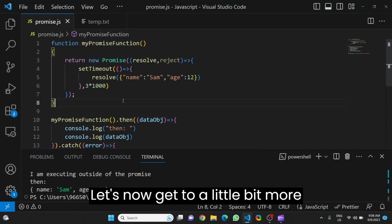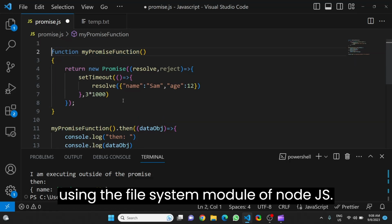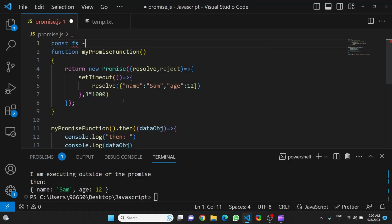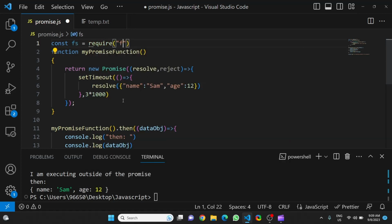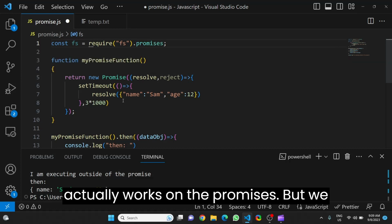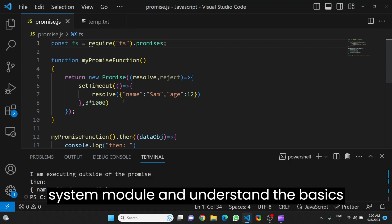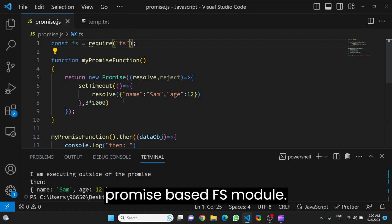Let's now get to a little bit more complex example and try to read a file using the file system module of Node.js. Here, I am importing the fs module using require. There is a variation of this module which actually works on promises, but we will come to this later. First, let's use the callback-based file system module and understand the basics that will lead to utilization of the promise-based fs module.